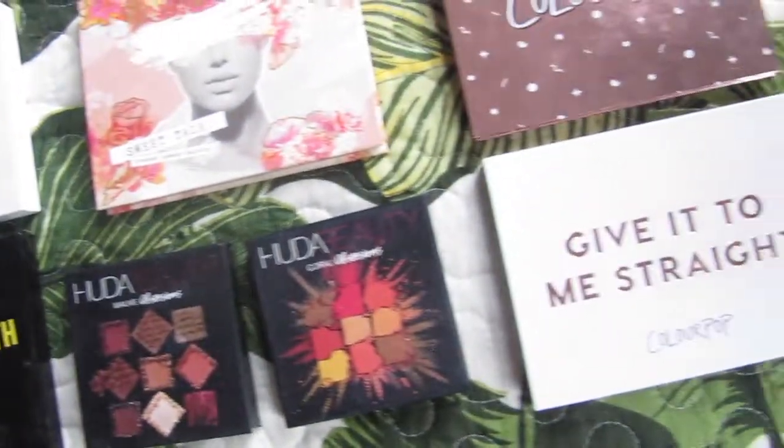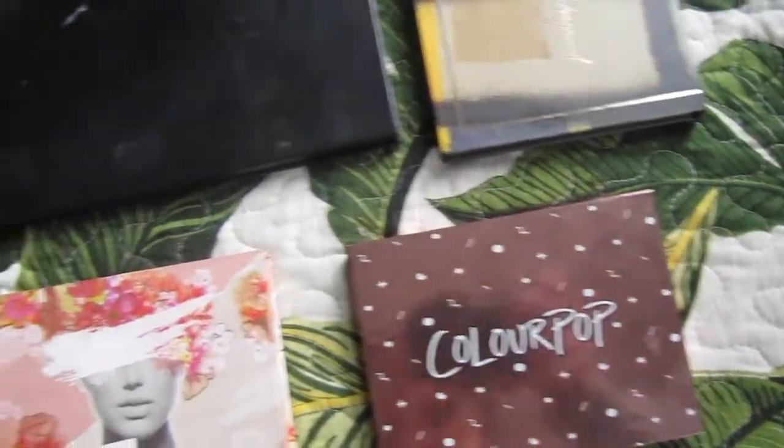There are so many eyeshadow palettes. How will I choose what to get rid of when I have formed emotional attachments to most of them?